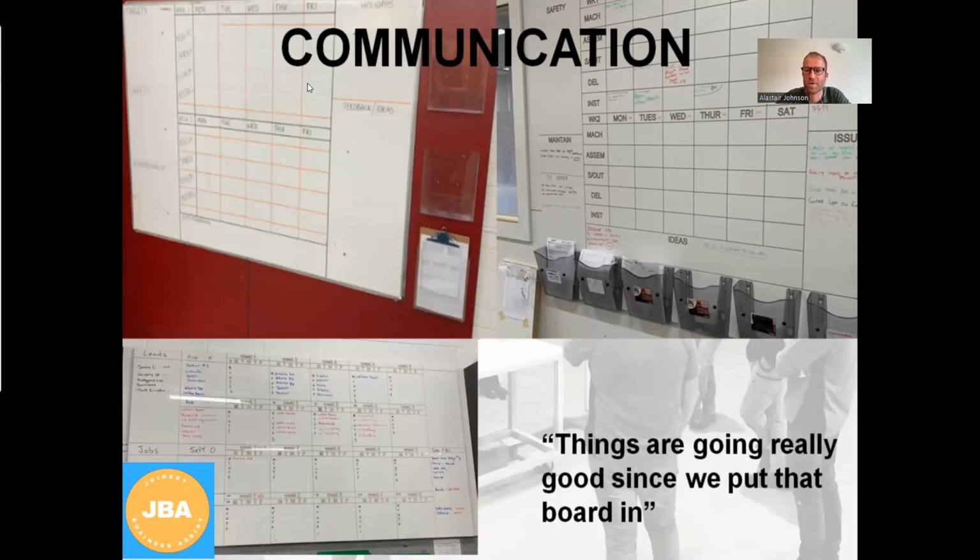But the real key is communication and sharing the information with people and trusting them. A lot of people go, I'm not going to put it up because it's going to change anyway. But that's the beauty of a whiteboard. You can get a whiteboard eraser and change it. But if it changes and you're telling Mark, but you're not telling Adam, then Adam's in the dark and Mark's doing something else, and it becomes chaotic.